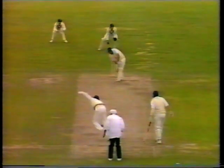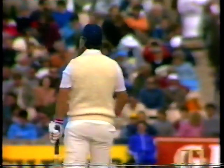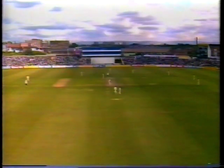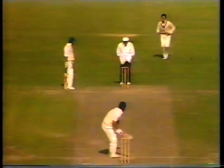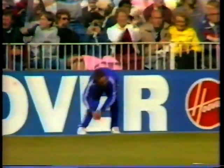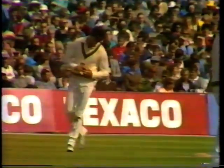McDermott just straying there down the leg side, and Mike Gatting clipping it away, picking it up without any problem at all, just past the square leg umpire. So that gives England a 3-figure lead now, 101 runs ahead, and they're looking for another 100 fairly quickly. That's another beautiful stroke. Really flowing from Gatting's bat now, clipped through that vacant area between mid-wicket and mid-on for 4 more.